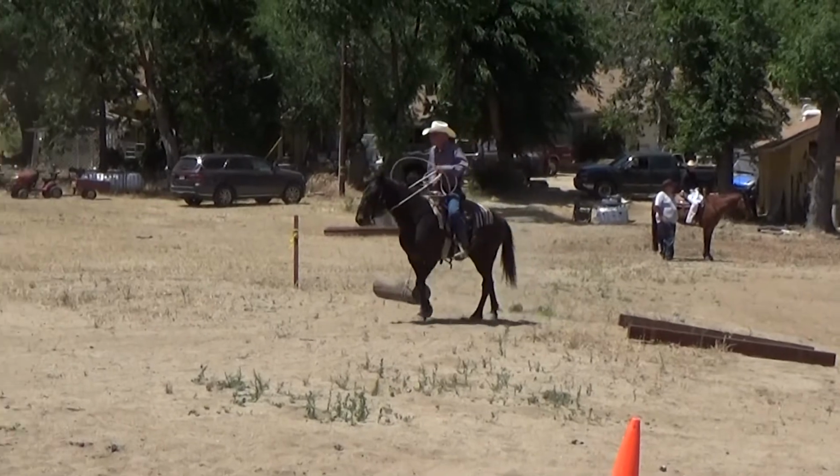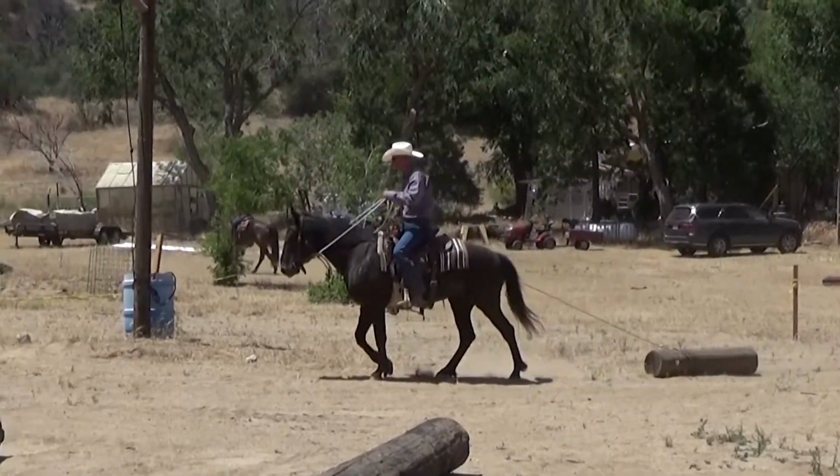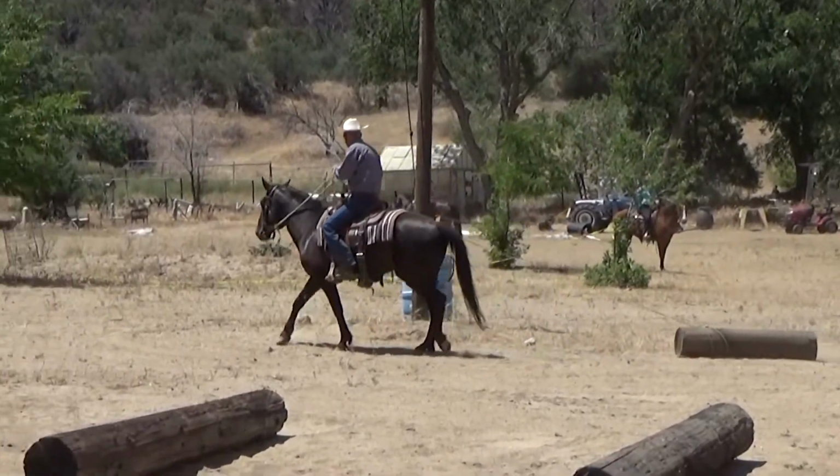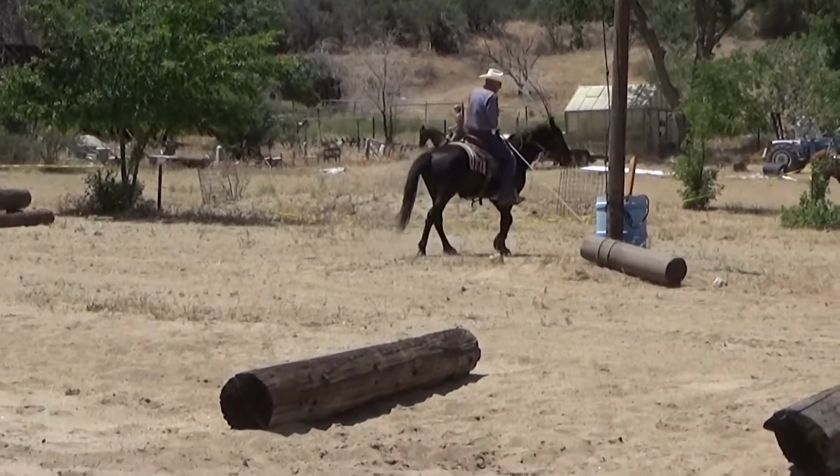We went around, and then we come through. It's back into the arena, and we cross the finish line. That's our first run of the state finals at Shades of Gold Ranch. I thought he did a fair job.